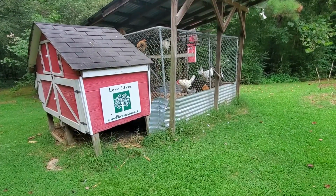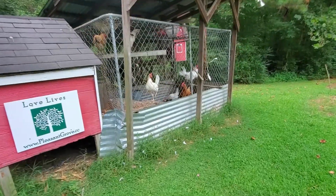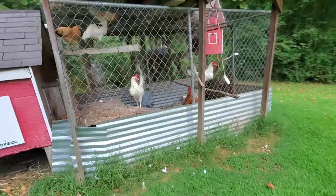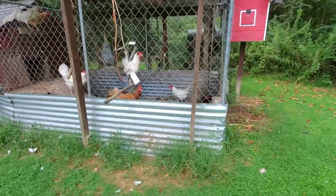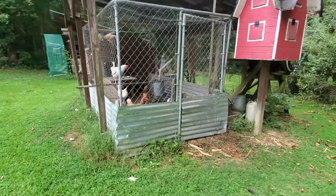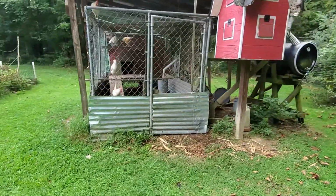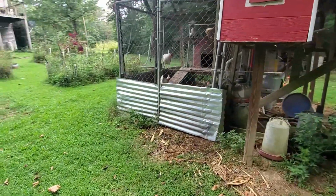You want your chicken coop to be secure, because if you have chickens, then you're going to have predators that want to get at them or that want to get in and eat their food. So I recommend that you build your coop as secure as possible and pay attention day by day to any kind of problems that you might be having.